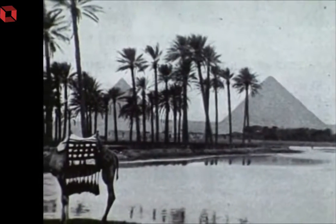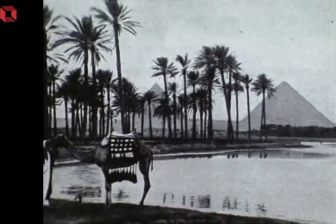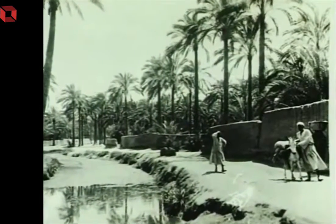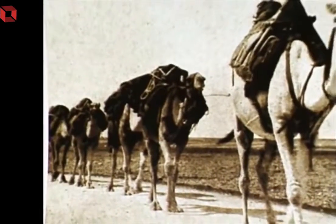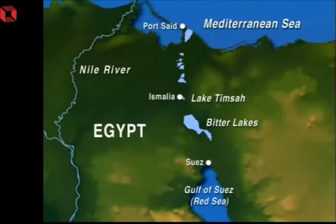Mohammed Said, in addition to donating the labor and the land through which the canal would run, had promised to supply fresh water to the workers. For this, he ordered a separate workforce to dig a freshwater canal from the Nile, 50 miles away. During the 5 years it took to build the freshwater canal, water was carried overland to the workers by camels.